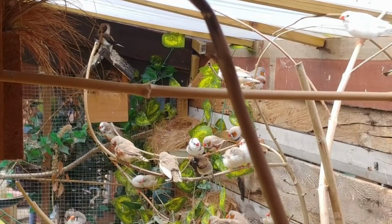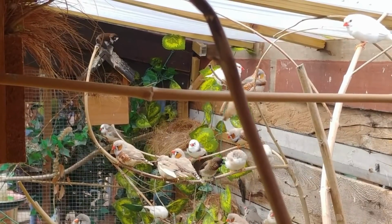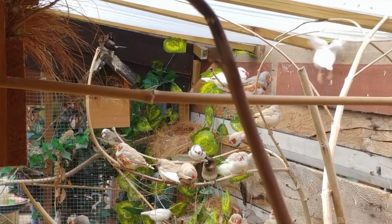So that's the finches cleaned out, and you can see here they're all looking quite happy. A few chicks as well, got plenty of chicks actually.